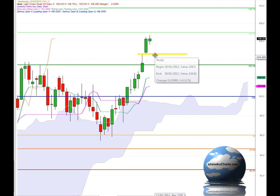Below that window, we do have potentially strong support at 103.39, and then down to the Tenkan-sen at 102, the Kijun-sen at 101, and then to the round number 100. So some fairly strong support down below. Below there we do have the cloud, and that will offer itself as strong support as well.